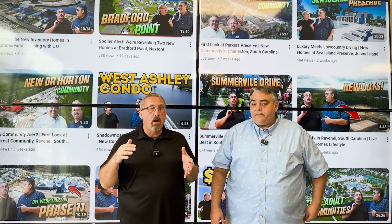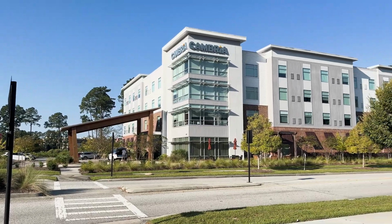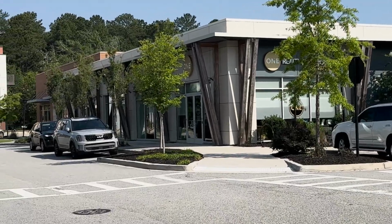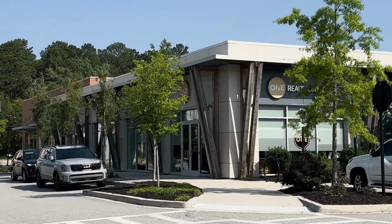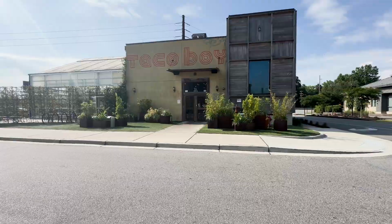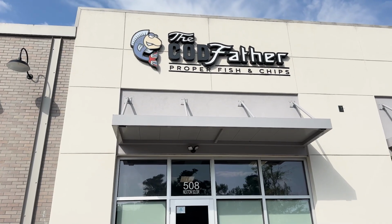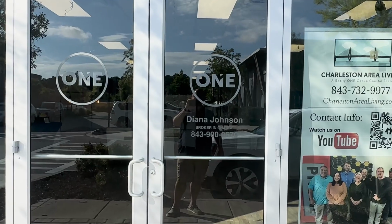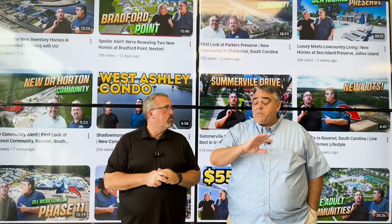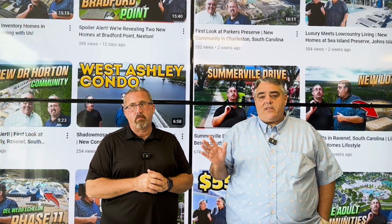So if you wanted to fly in, take an Uber to the hotel, you can literally just walk over here and we can drive you around all these neighborhoods. And all the restaurants here in Nexton: we've got Halls and Taco Boy and Hoogan's and Codfather. Probably 10 restaurants right here within walking distance of those hotels and our office. So there's plenty to do right when you get here. It's not all about looking for houses. It can be, but there's lots of fun stuff to do also.